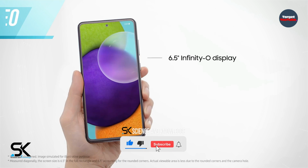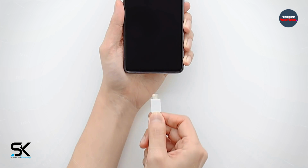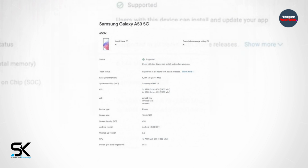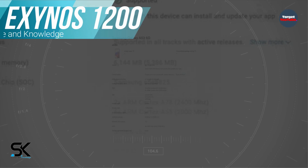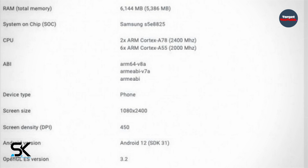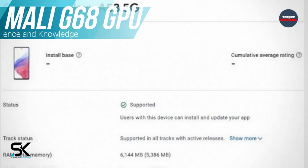Yes, now it's time to talk about an interesting model, the new Samsung Galaxy A53 5G. The smartphone should be released in the next couple of months and has already passed a number of certifications and appeared on the database of the Google Play Developers Console. According to the news, the new Samsung Galaxy A53 5G features a brand new chipset, Exynos 1200. The chipset includes two high-performance Cortex A78 cores with a clock frequency of 2.4 GHz and six energy-efficient Cortex A55 cores with a frequency of 2.0 GHz, as well as a Mali G68 graphics accelerator.